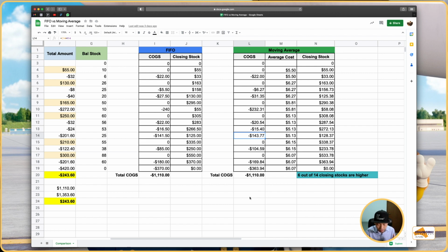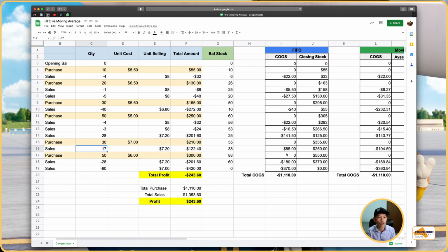All right. Now, next thing I wanted to say: if I sell everything at the end of the day, my closing stock goes to zero. My COGS, you can see there's also a difference because of the previous purchase, the last purchase. Now last purchase is $6. Oh my goodness, this is $7. So imagine if you have $7, 30 quantity, your COGS will still go very low, because technically speaking, I'm still selling my previous stocks. All right, so it gives me 85.